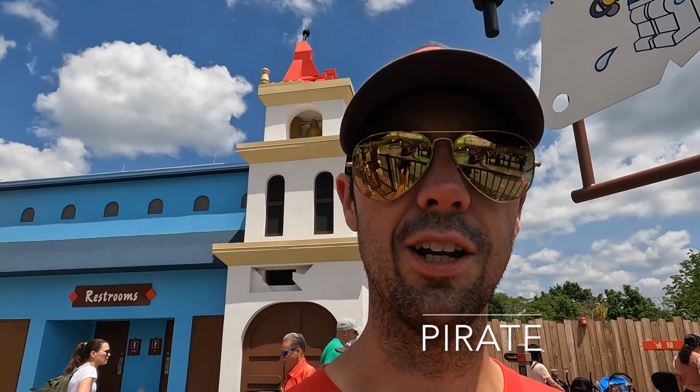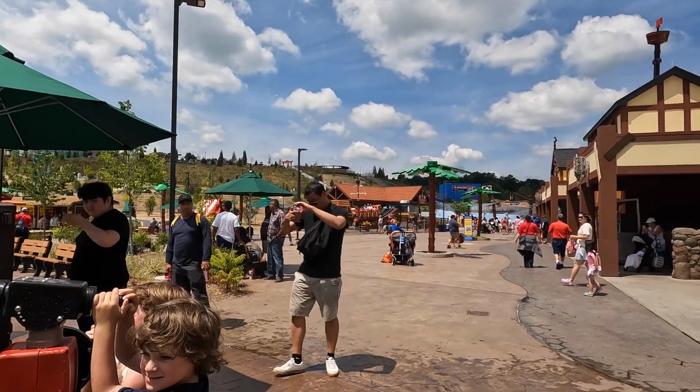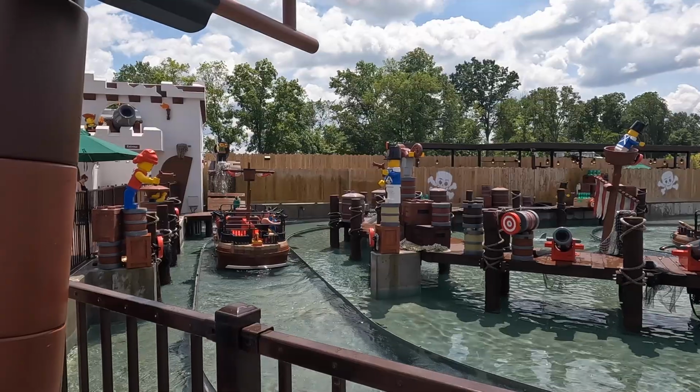We're now going to go on this pirate ride and hopefully cool down, because it is only about 80, but it's so humid here and the sun is strong. Super hot.